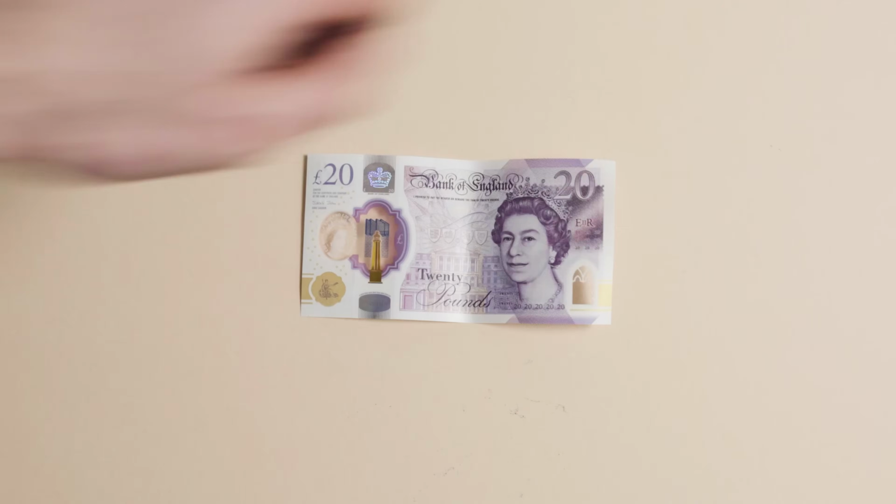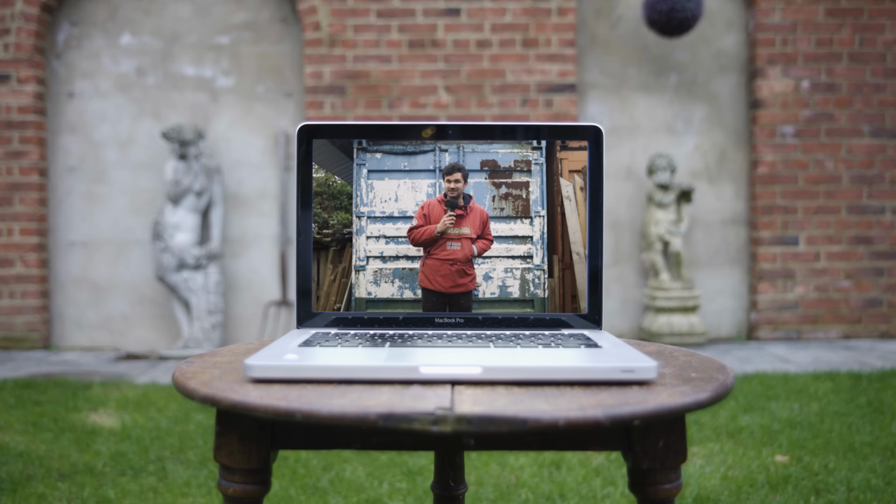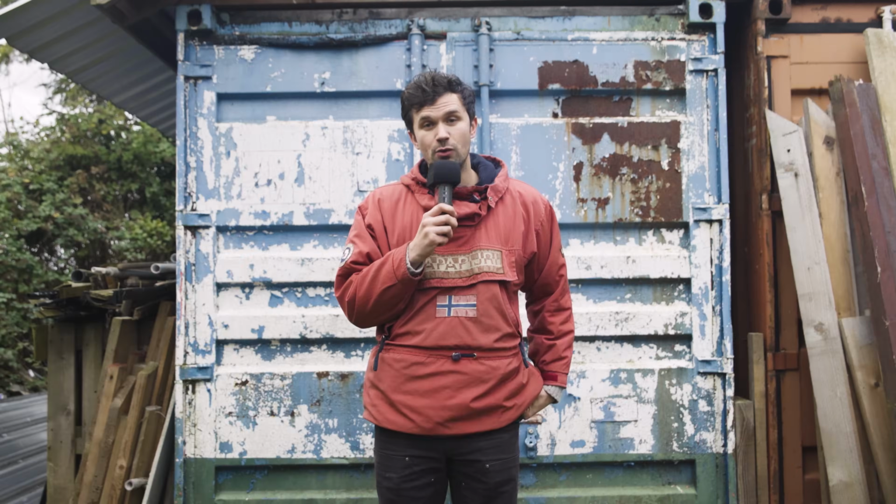So I've given myself £20 to buy a film camera. I'm also going to make this much harder for myself and not use the internet, so that means no sorting by lowest on eBay. Also, it's got to be good.